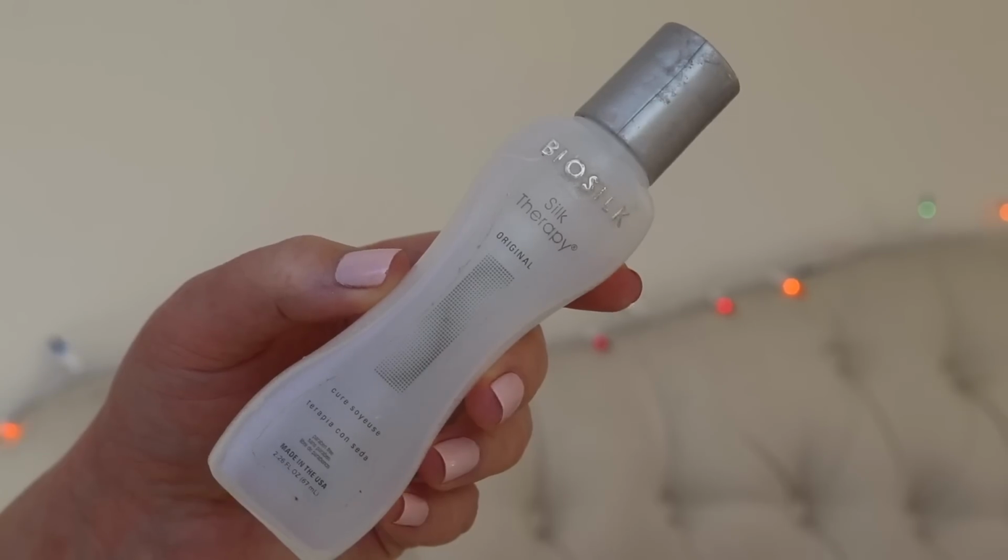Something else that's always a part of my hair care routine is the BioSilk Silk Therapy Original. I think in my last Empties, which I can link up in the corner, I mentioned this because I used up the full-size bottle, and then I was like, before I buy the full-size bottle, I have a travel size, let me use that. And now I have another travel size bottle, but it's the coconut version of it, which I do like, but not as much.